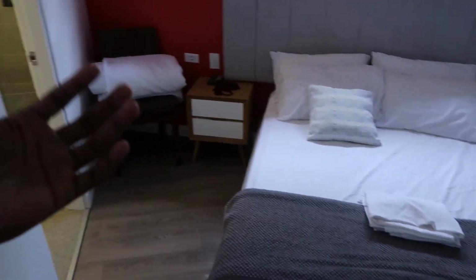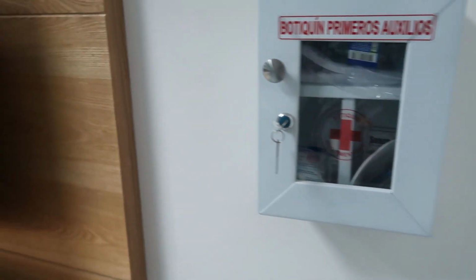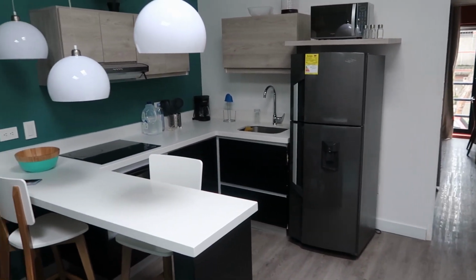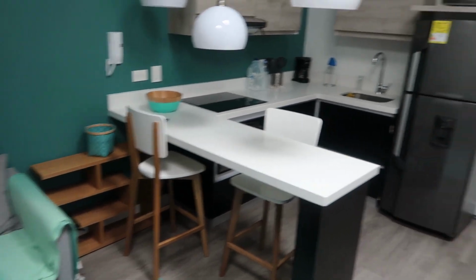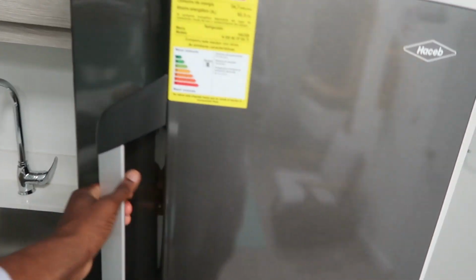And I mean, look at it, man. It looks nice. Cabinets, extra sheets, towels, air conditioning, fast Wi-Fi, entertainment system, safety, everything you need, first aid kit. And it looks nice and modern. It's clean, it's quiet, located in a very good area. I'm actually by Envigado, and it's located by a bunch of restaurants, attractions, bars, all that stuff. Anything you want to do.